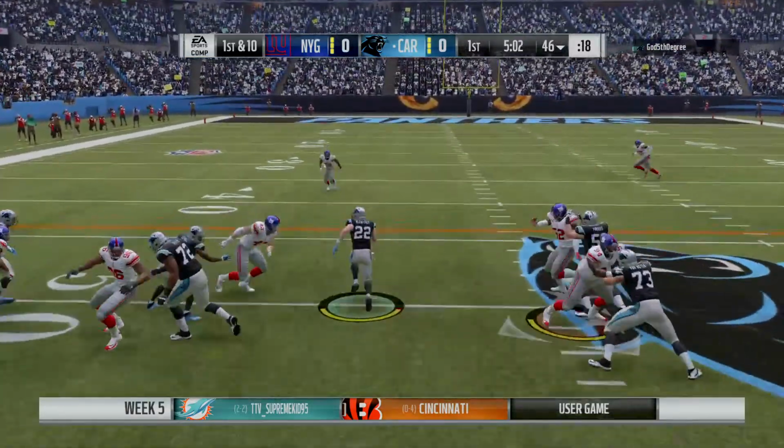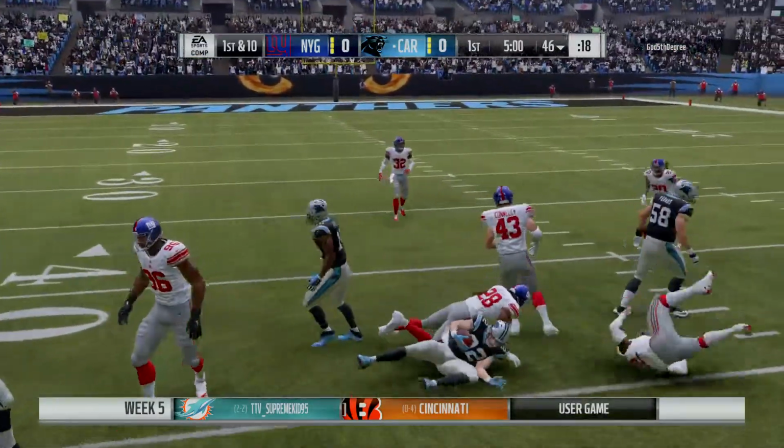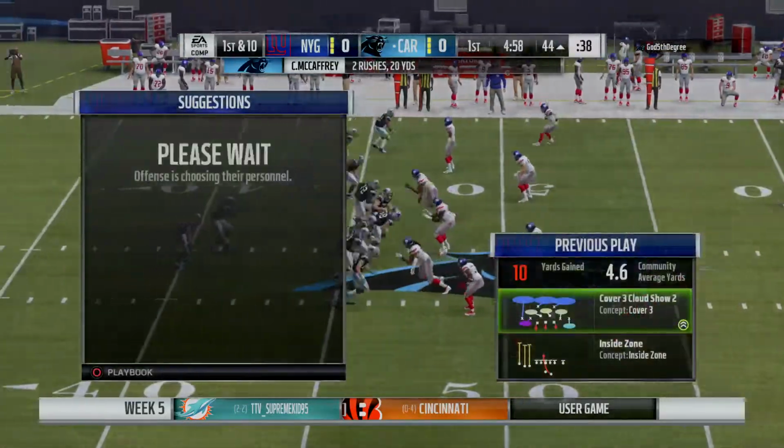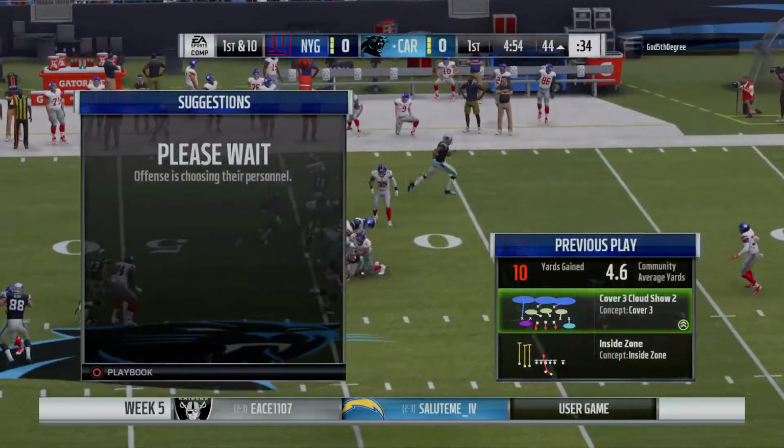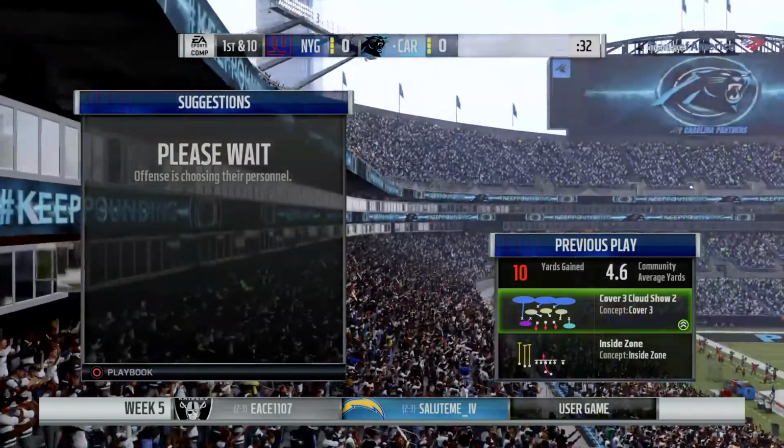On first down, this is McCaffrey. And taking it across midfield and inside the 45. 10 more there and another first down. And there we see an early burst that makes him one of the leading rushers in the league.